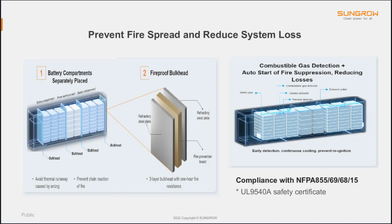Compared with the single battery compartment design, Power Titan adopts an independent compartment design, as shown in the left picture. There are 2 battery chambers, and the middle one is the electrical compartment. Each battery cabinet integrates heat, smoke, and temperature sensors, and a water pipe. We also have the fireproof bucket integrated to achieve 1 hour fire resistance capability. The fire system integration includes water pipe, outlet flank, combustible gas detector, exhaust system, and we have the aerosol option for waterlogged regions.